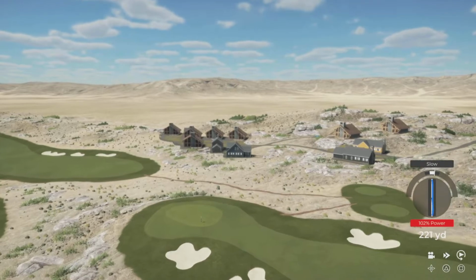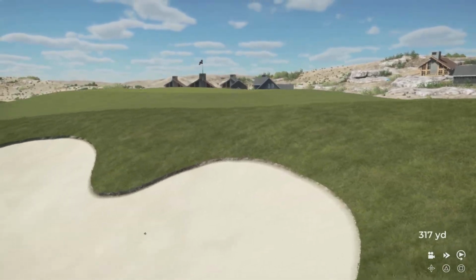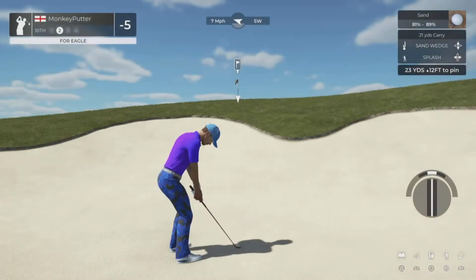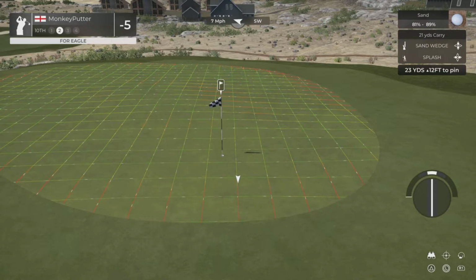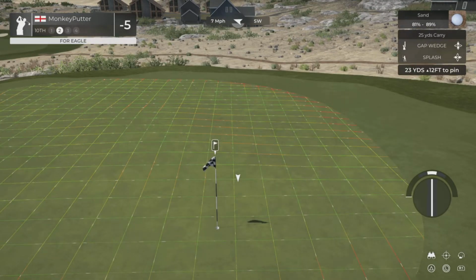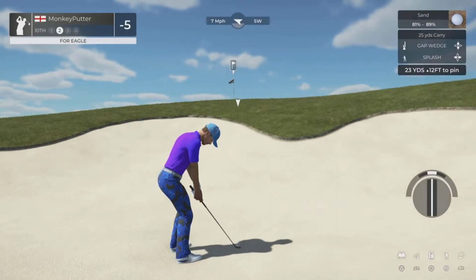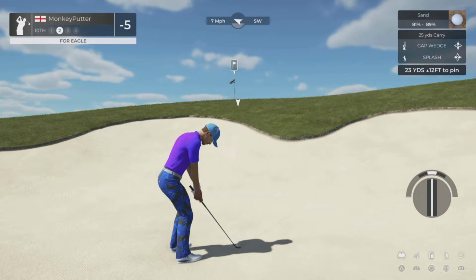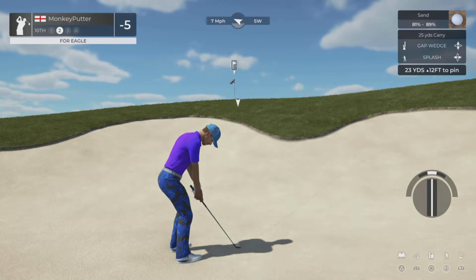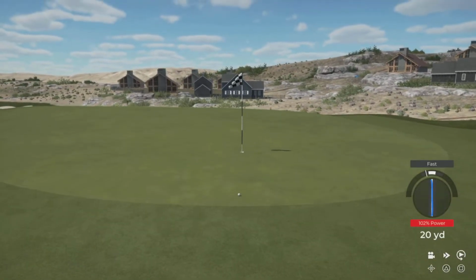I've hit that a fraction slow. Is it going to carry the... No, I don't think it's going to make the fairway. That was the risk. This is tough too.